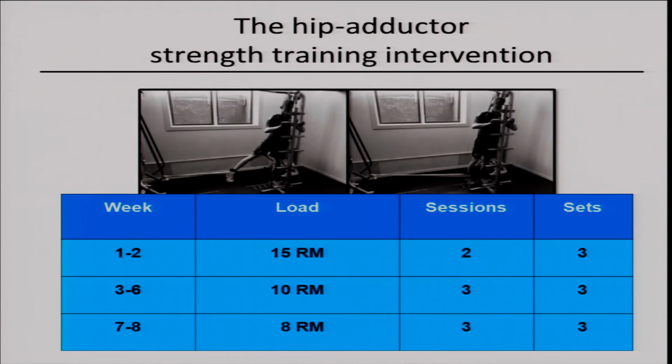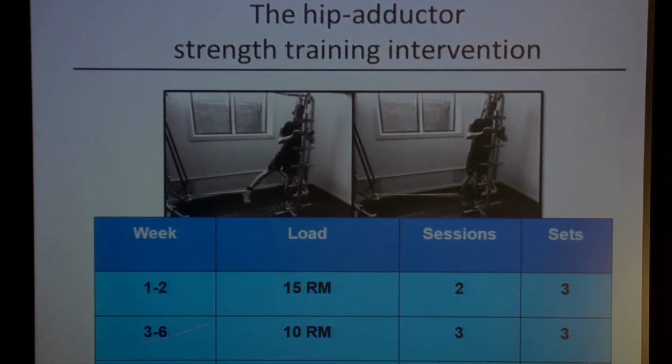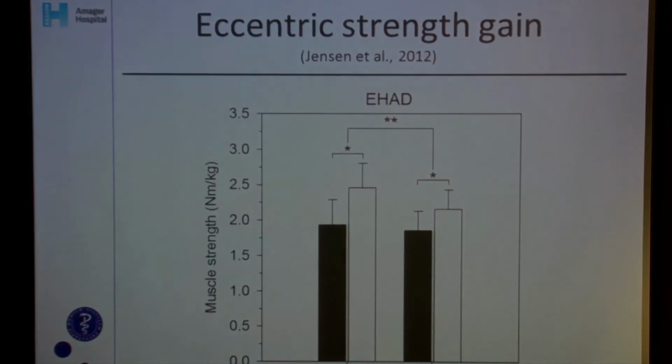So we've now put forward just to take out, and we've done this in healthy, just to see with the elastic band, if we use a more primitive approach, can we actually induce strength changes in these people going from what is 15 repetitions maximum, so that is just the repetition you can do 15 times, and then you increase your load so you go down to so you can just do 8, and you do that over 8 weeks. 2 sessions the first 2 weeks, and then you go into 3 sessions, and you have 3 sets in each. And this is important to describe.